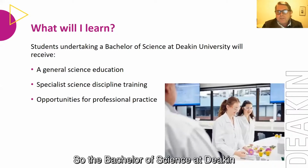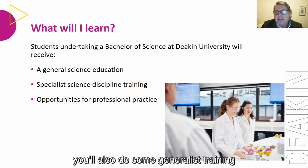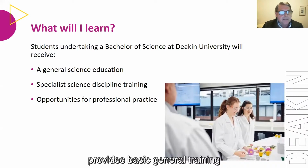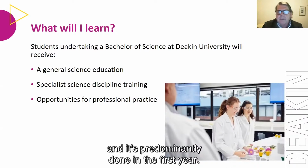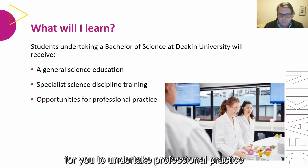So the Bachelor of Science at Deakin is what we call a generalist degree, and that means that as well as doing some specialist studies in the form of majors, you also do some generalist training and have the opportunity to do electives as well within your course. So the Bachelor of Science at Deakin provides basic general training across the science disciplines and in maths, and that's predominantly done at first year. As I said, it provides specialist training, science discipline training, and it also provides the opportunity for you to undertake professional practice as part of your studies.